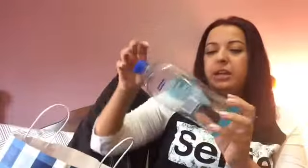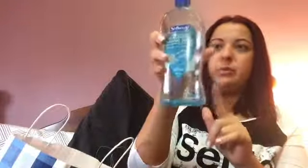I've also finished this. I tried to get this out of here, but it will never come out. A refillable soap. This is the Sea Mineral soap with mineral sea salt, and I love this particular soap because I find that it helps get rid of any dirt or exfoliates your skin as you wash your hands. I don't know, that's just me.